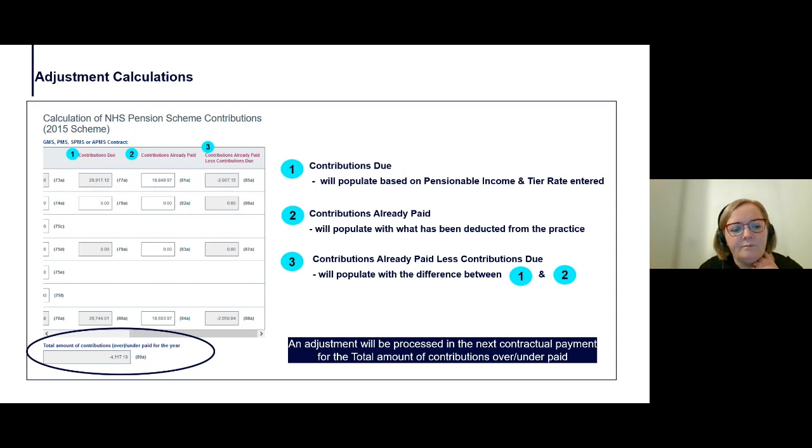Now, the box, 89A, gives you that total value, and that total value as it stands would be processed as an adjustment automatically in the next contractual payment for the practice that you've been working at, that you've been processing the certificate in relation to. Now, this is going to happen in the contractual payment after the certificate's been processed. So depending on the time of the month the practice receives the contractual payment, that will dictate when the payment or the adjustment will be processed. So obviously if contributions have been underpaid, then that will be a deduction from the practice, and if contributions have been overpaid, then that would be a refund to the practice.